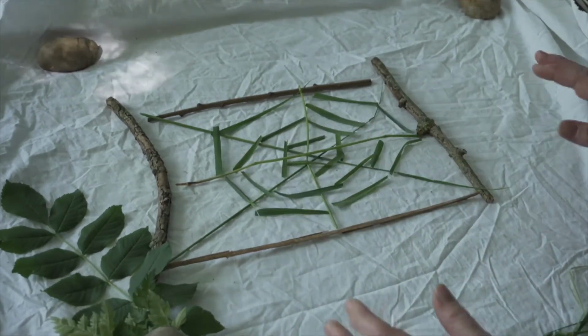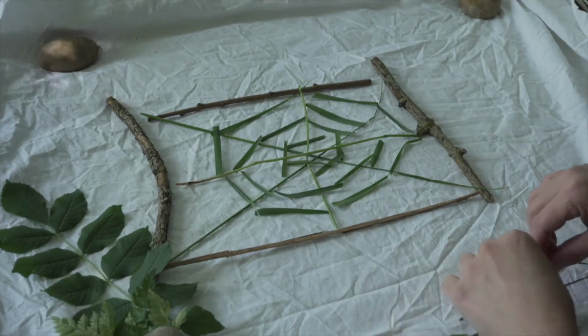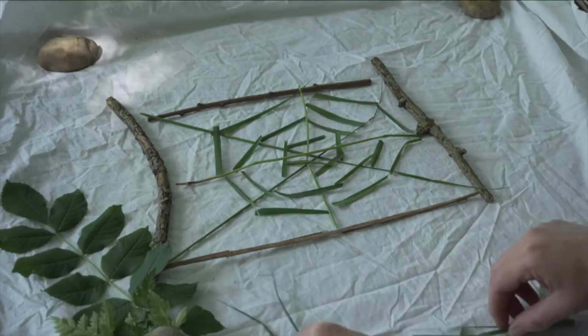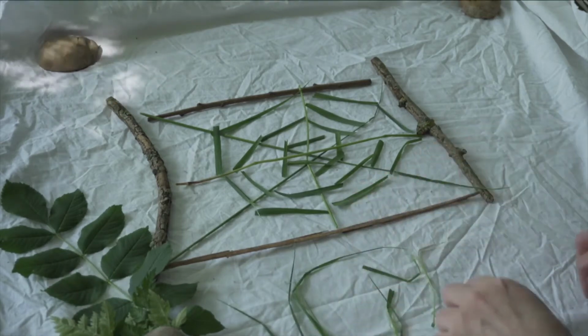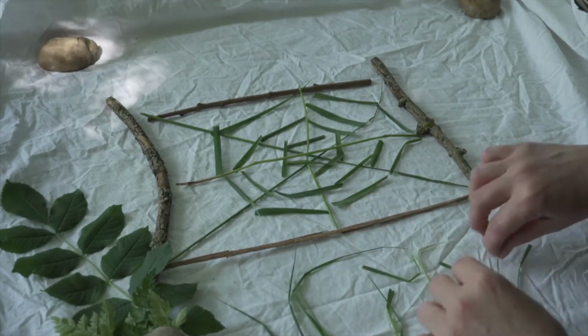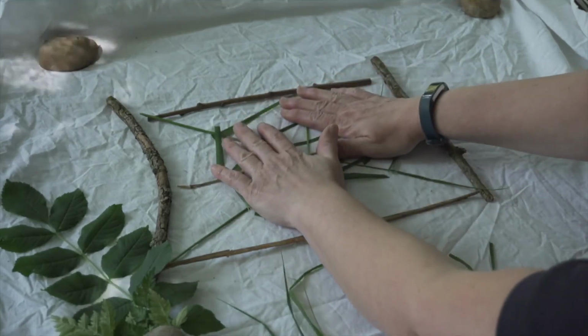Right, the wind blew a little bit, but it seems to be holding. Got to make sure we're all tucked in. I'm just going to use the rest of this grass just to finish off my picture down here. Oh, don't blow, wind!